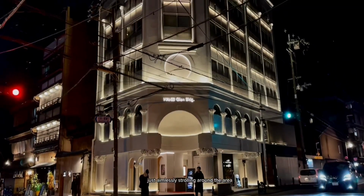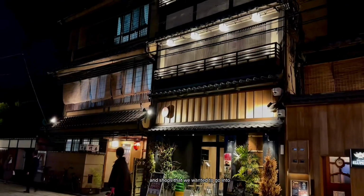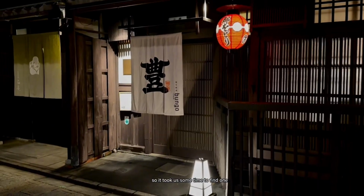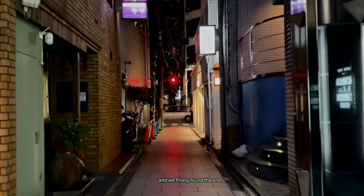Just aimlessly strolling around the area, we came across so many beautiful restaurants and shops that we wanted to go into. We were quite hungry at this point, but we wanted a great first meal in Kyoto, so it took us some time to find one. We strolled around for about an hour and a half, and we finally found the one.